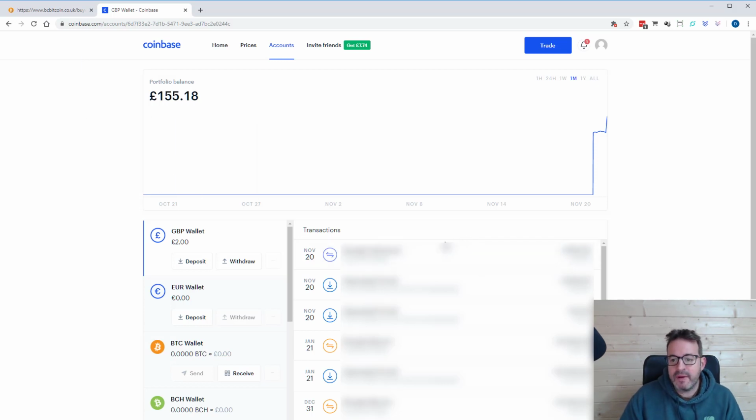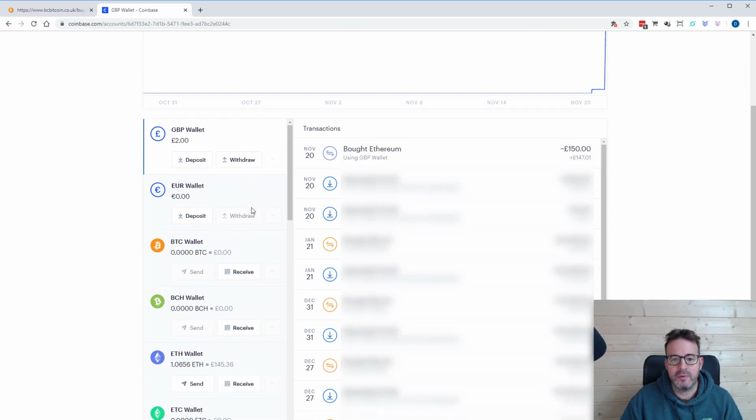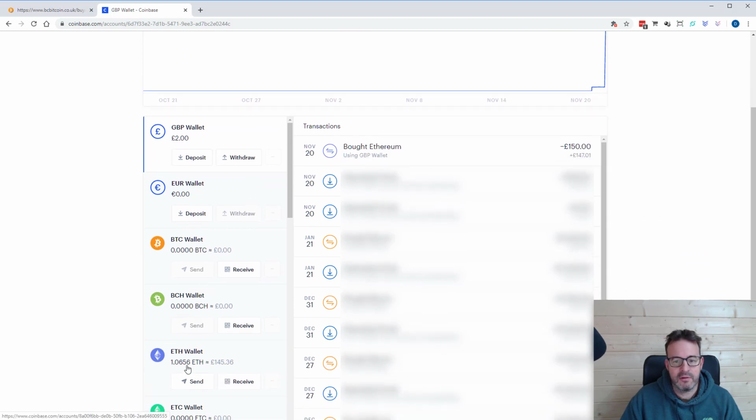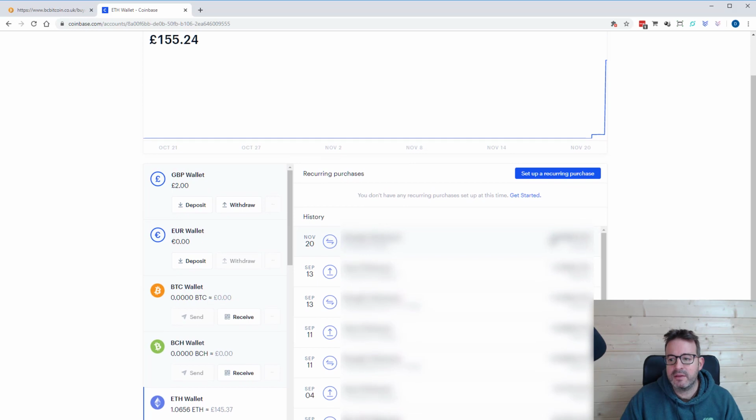But we have now bought our Ethereum. I think I'm hearing that email beeping in the background is actually the Ethereum coming through. So if we go to our account here, you can see this is now completed. It doesn't say the actual amount of Ethereum in this particular one. If we go to our Ethereum wallet, you can see here 1.0656, £147.01. So we will compare that.